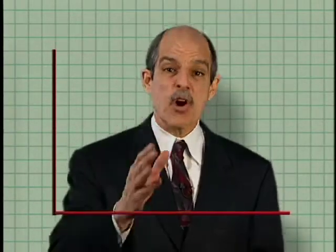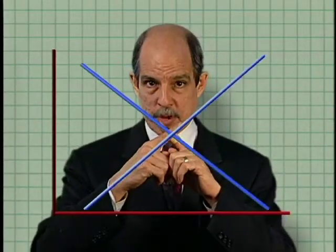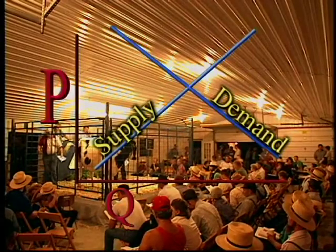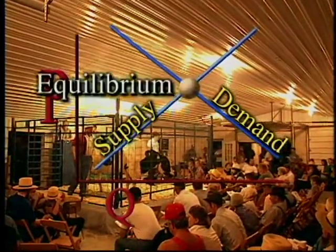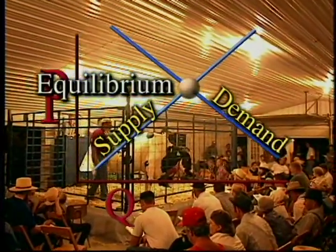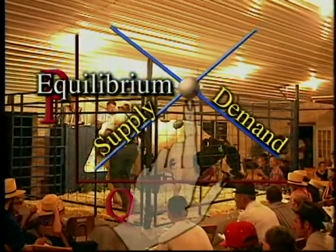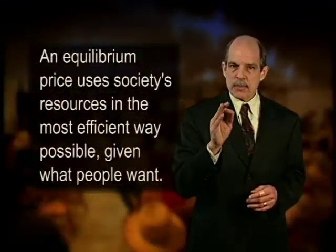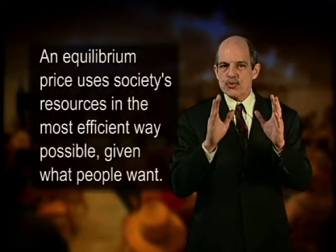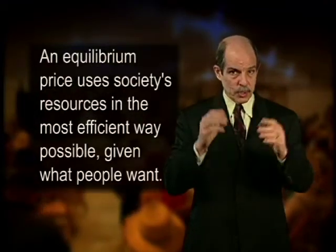They set the market price by coming together at equilibrium. Equilibrium is the crossroads of economics, where supply meets demand, courtesy of the invisible hand. And this is a key justification for a market system: that an equilibrium price uses a society's resources in the most efficient way possible, given what people want.